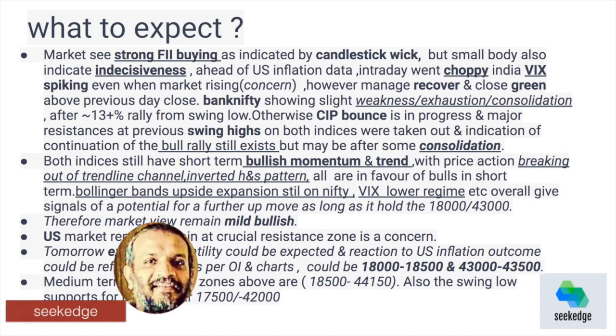So that's it. Mild bullishness remains, but you have to be cautious. There's VIX spiking. There's the US inflation data output coming, as the US market is at the top, at resistance, and Bank Nifty is showing some weakness. But despite all this, there's strong FII buying since 10 days. If it continues, nobody can stop Nifty from reaching the all-time high.